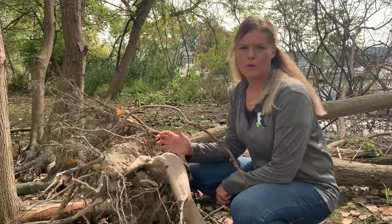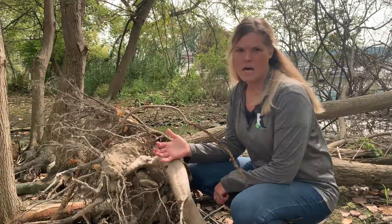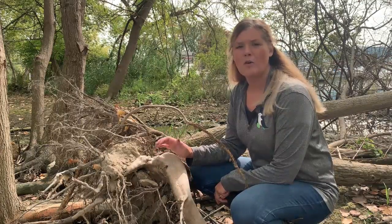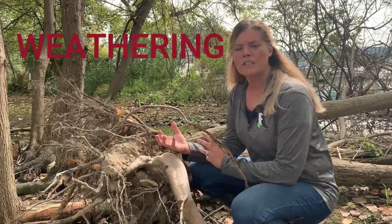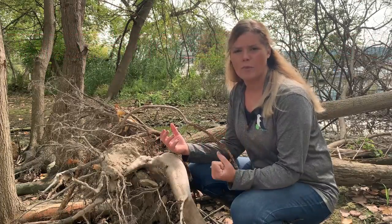So weathering and erosion can happen in a couple different ways. We talked about how flooding happens a lot here. So the flooding, or even possibly rains, causes weathering of the soil. It's going to be pulling that soil away from the ground. When that soil then moves away, it's called erosion.